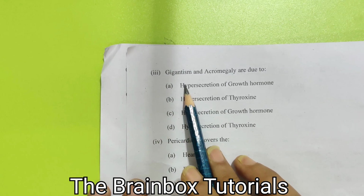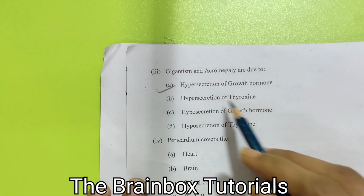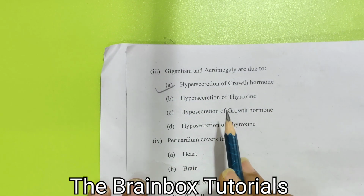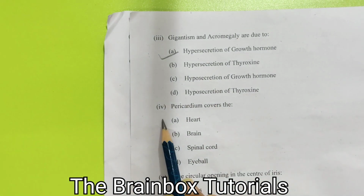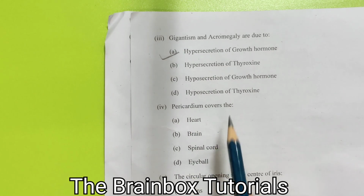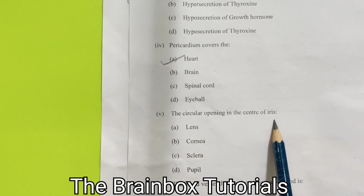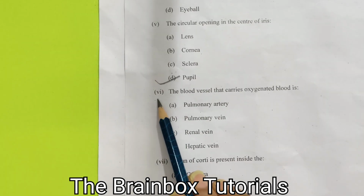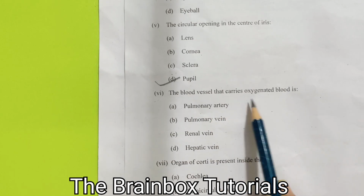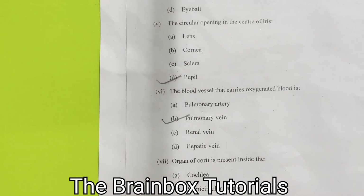Now third one, gigantism and acromegaly are due to, and the correct option will be A, hypersecretion of growth hormone. This was also given in my MCQ in the last video. Number 4, pericardium covers the, and the correct option is A, heart. Number 5, the circular opening in the center of iris. Correct option will be D, pupil. Number 6, the blood vessel that carries oxygenated blood is, and the correct option will be pulmonary vein.